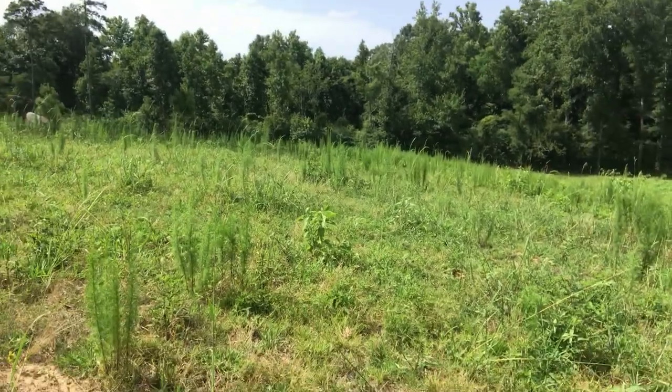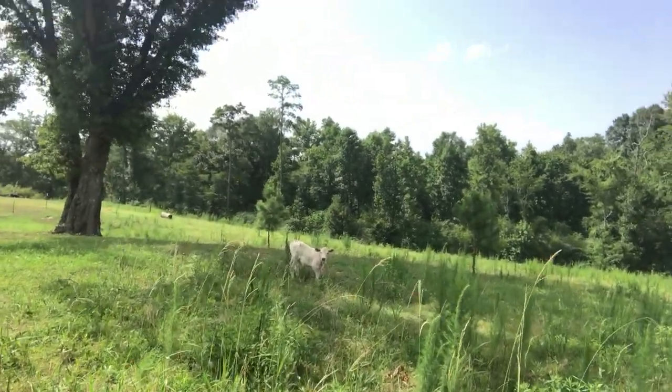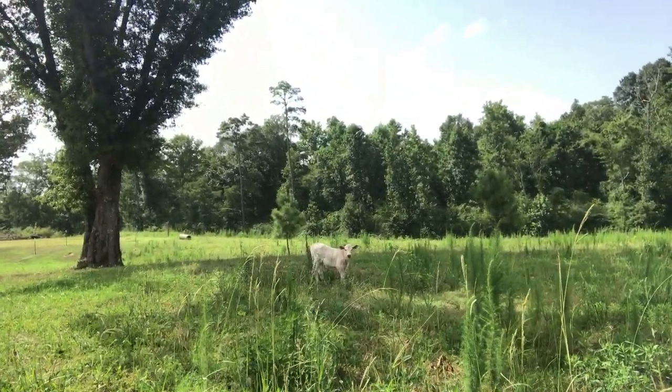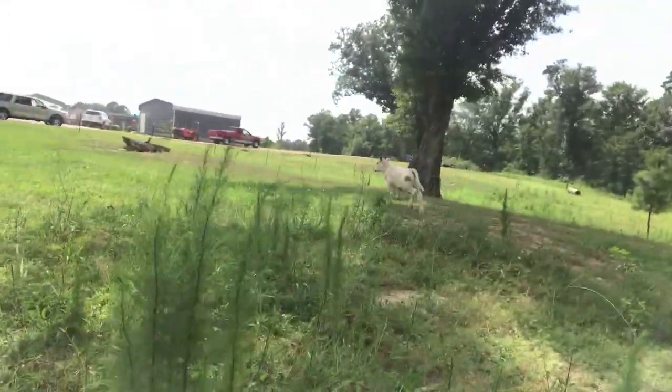Look at how this grass is. It's got some weeds, of course, in it, but we're gonna let them eat it down and then we will actually seed it again and get a pretty grass. We did lime it, so that way it will hopefully kill some of this stuff and balance the pH back in this ground. Look at this pretty little heifer calf. She won't come to me though. Come here.